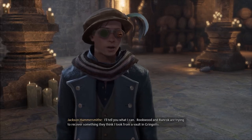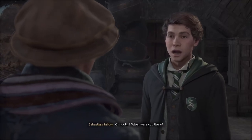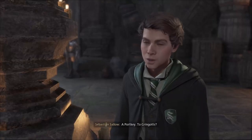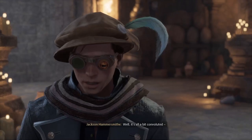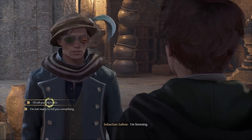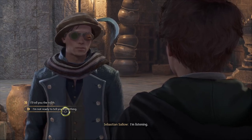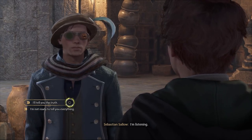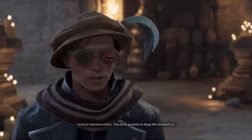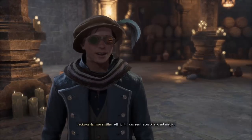Rookwood and Ranrock are trying to recover something they think I took from a vault in Gringotts. Gringotts? When were you there? Professor Fig and I wound up there after the dragon attack. There was this port key that... A port key? To Gringotts? Well, it's all a bit convoluted. I'm listening. You must promise to keep this between us. I trusted you with knowledge of the secret Undercroft. You can trust me. All right.